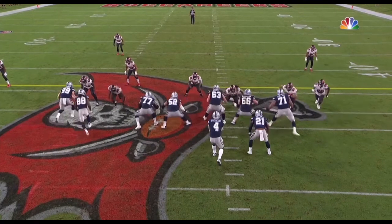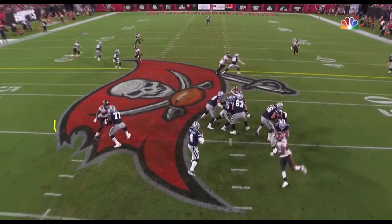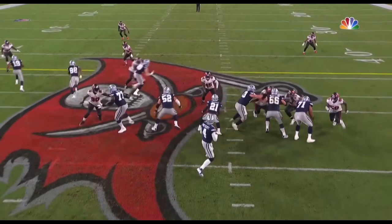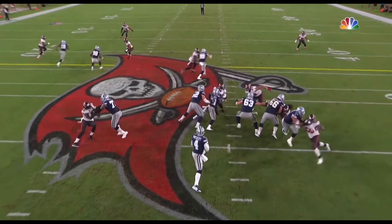He is going to end up trying to find not CeeDee Lamb. It's going to be Amari Cooper here on this in-breaking route. But what I really like about Dak in this situation is, sure, he understands that there are 5 guys rushing the passer, so of course the pressure is going to come a little bit more than a traditional 4-man rush. But here he realizes that there's some pressure coming, especially from his outside. It almost looks like this is almost a hold here.